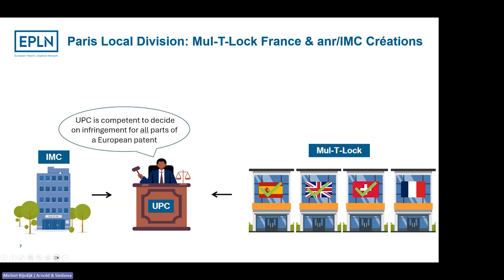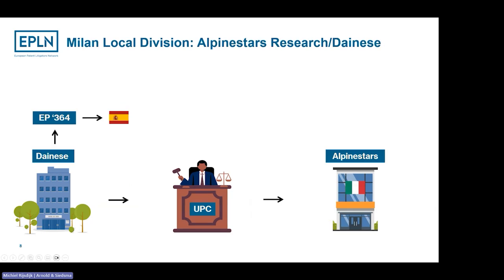And we have also another case in the Milan local division, and it's another example. This decision relates to a European patent which is validated in numerous UPC countries, as well as Spain, a non-UPC country. And there was also a preliminary objection in respect of Spain, but the UPC explicitly ruled that, the Italian company Alpinestars being located in Italy, and the patent being valid in Spain, the UPC has jurisdiction over the Spanish infringement claim.